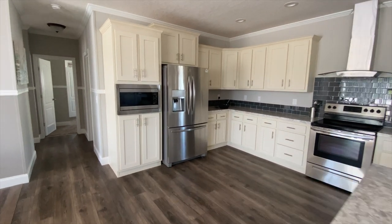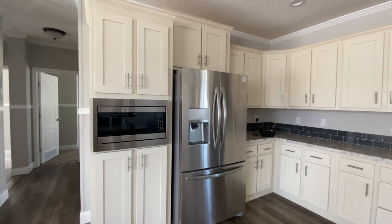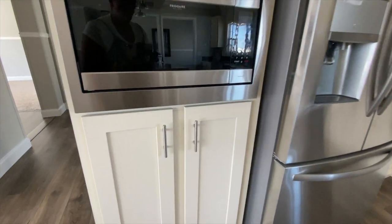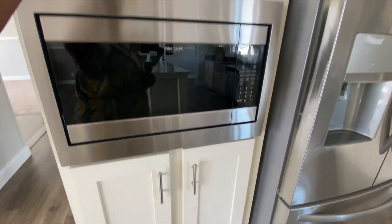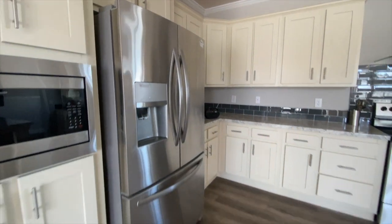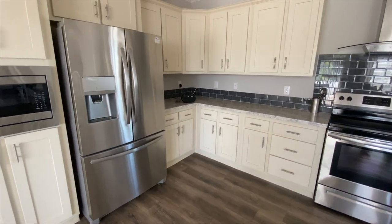Really nice. You've got the antique white cabinets. You've got your built-in microwave. Look how tall these cabinets are on the bottom. So you've got lots of space, lots and lots of space. I would probably upgrade and put some shelving or do it myself. You have this nice big refrigerator in here.